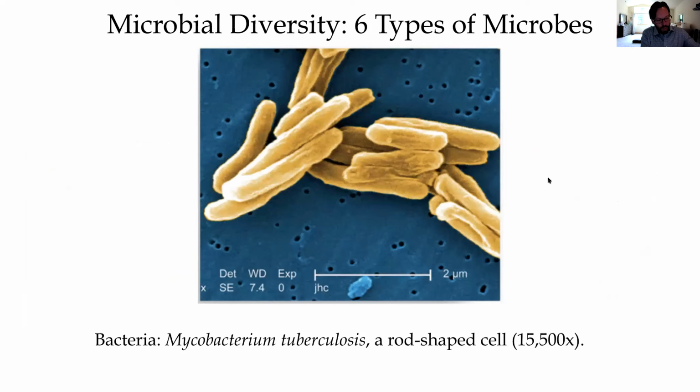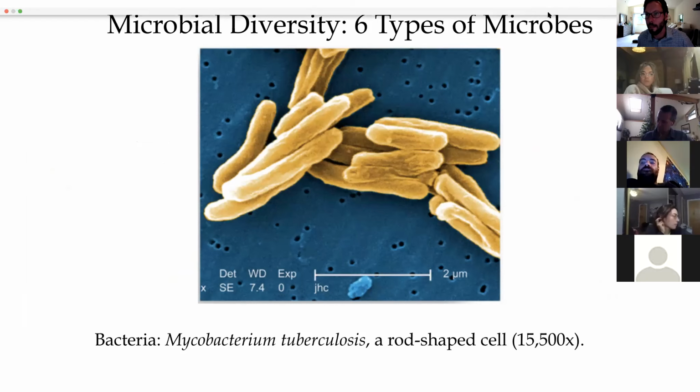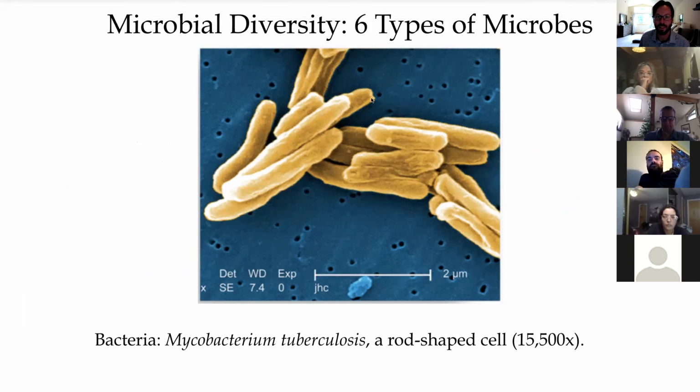We talked really briefly about the 6 main types of microbial diversity. And one is bacteria, obviously. That is one we're all familiar with. This is a Mycobacterium tuberculosis, which is the agent that causes tuberculosis. It's a rod-shaped cell, so it's a bacillus, which we'll talk about when we get into morphology later on. But again, it's like this rod. It's an elongated shape, whereas circular bacteria are called cocci.